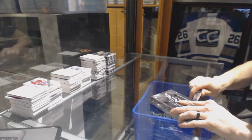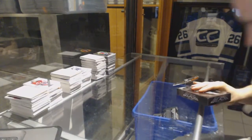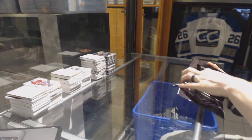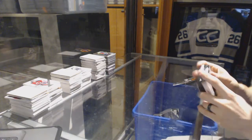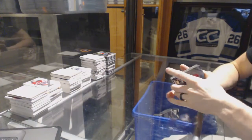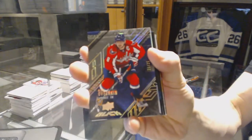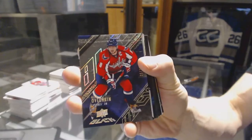All right, box six. We've got a base gold, number 25/25 for the Washington Capitals, Alex Ovechkin.